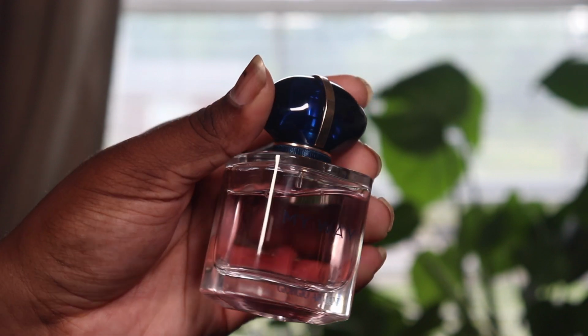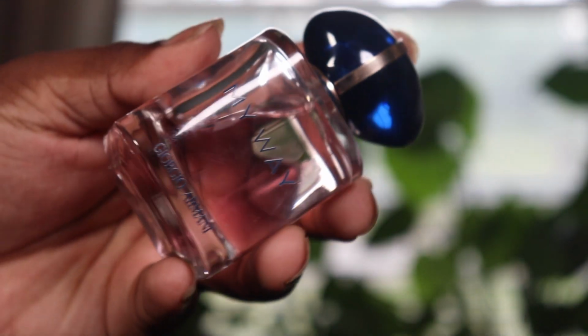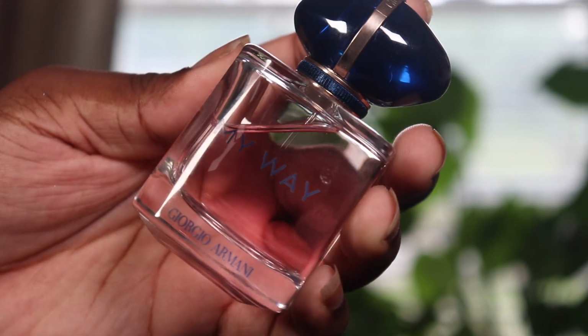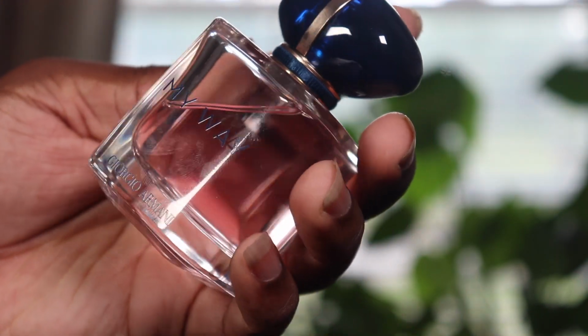Next fragrance is one of the only sweeter-ish fragrances in my collection, and that is My Way by Giorgio Armani. This one's top notes are orange blossom and bergamot. The middle notes are tuberose, Indian jasmine, and jasmine. The base notes are white musk, Madagascar vanilla, and Virginian cedar. So this one leans a lot more sweet than floral once you first spray it.